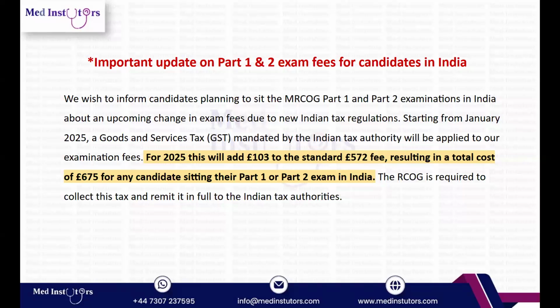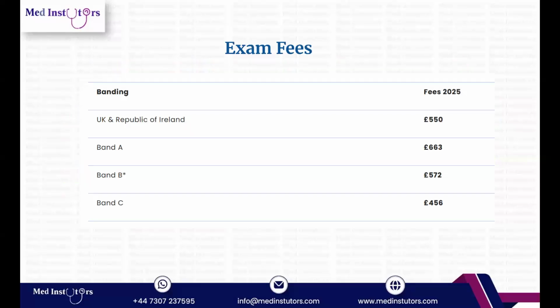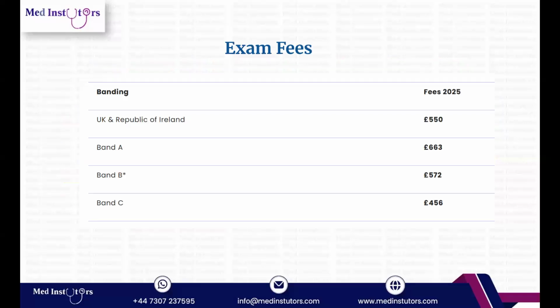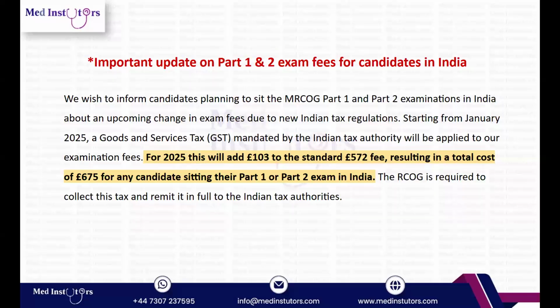I checked the website about 2 weeks ago, and 2 weeks back it was showing £572. I will check that again. Please, backend team, make sure for January 2026 whether the fee is still £572 or it is updated to £601.